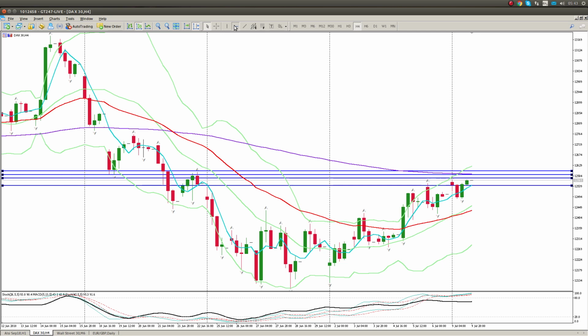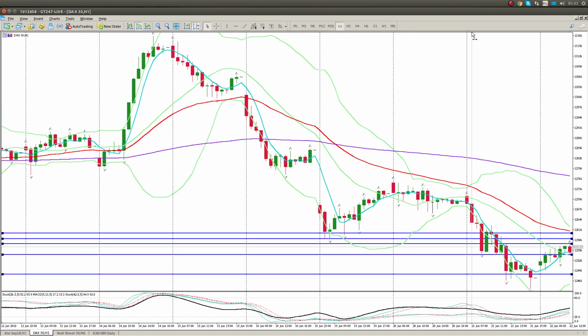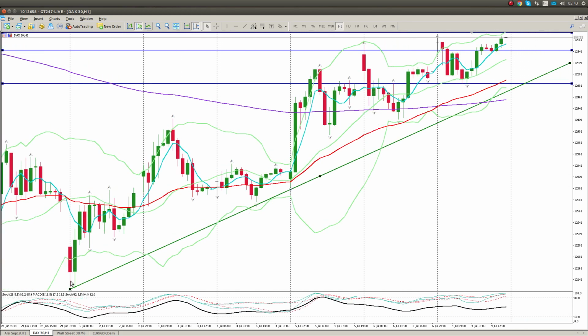For me, only once we break below this level will I even consider that this trend has changed to the downside. For now, it is pretty clear that the trend is up. You can see price starts in the lower left corner and ends in the top right corner. Upward trend.